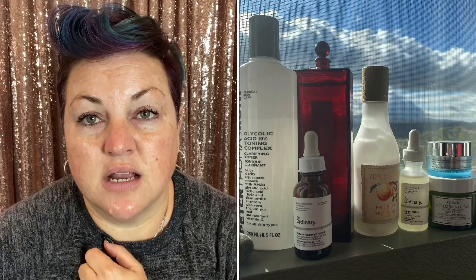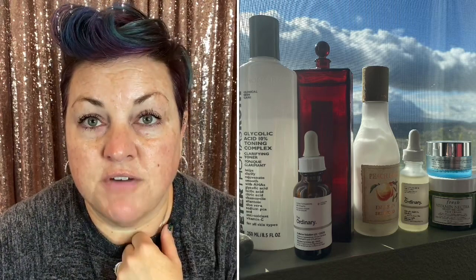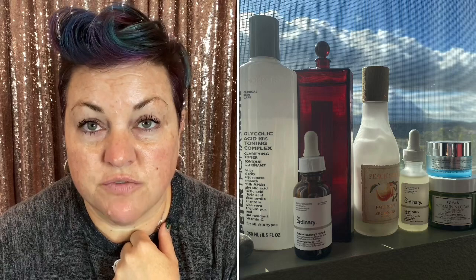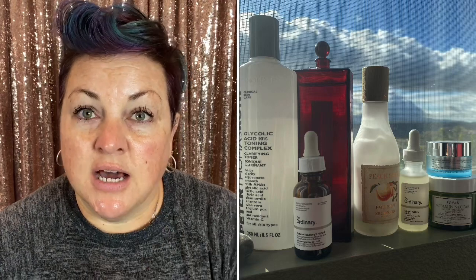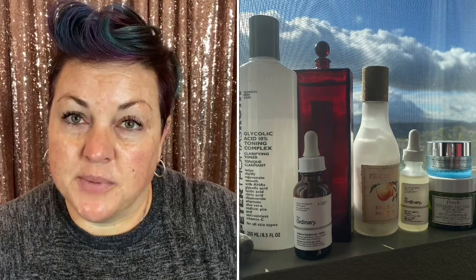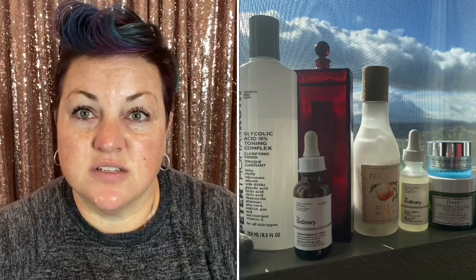And I use the IT Cosmetics eye moisturizer and the Vitamin Nectar moisturizer from Fresh. This is one that smells like tangerines and it's so delicious. I even feel a little tingle when I put it on my skin sometimes, which is cool. So I know there's something in it that's doing some good things for my skin.